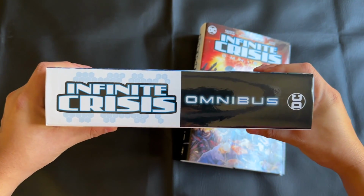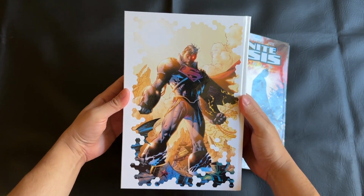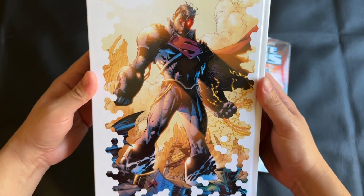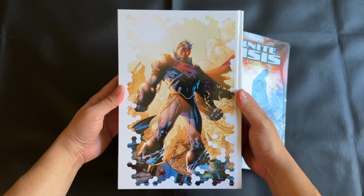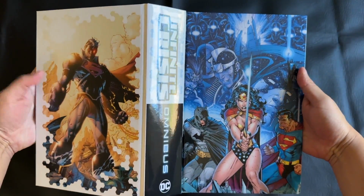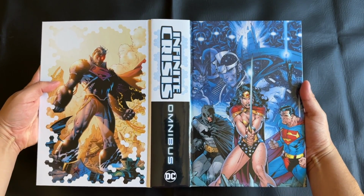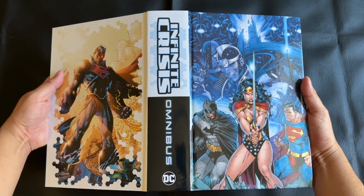I love that we have DC's main three on the front of the book. The spine is, of course, a replication of the spine seen on the dust jacket. And on the back of the book, we have Superboy Prime. All in all, just a really good couple of art direction choices here for the under the dust jacket hardback itself. Really stunning. Absolutely happy to see it.